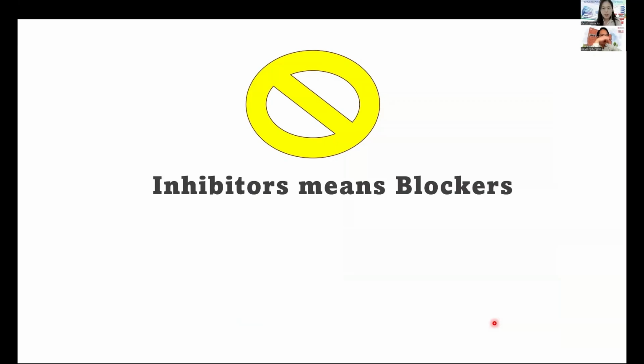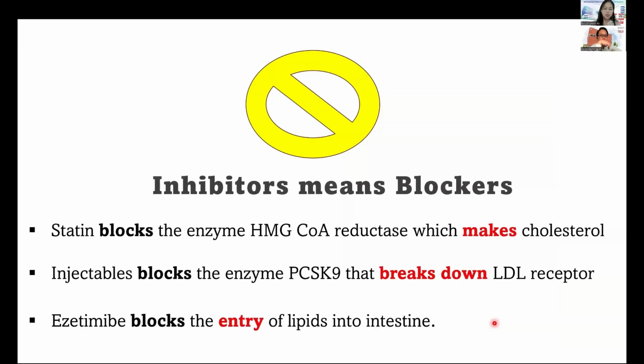I keep saying the word inhibitors, I keep saying the word blockers, actually they mean the same thing. And you can see for the last few minutes, what I've been trying to say is that we tend to improve our LDL status by blocking the things that make it or blocking the things that break down the things that clear it. So it's usually through these pathways that it works.